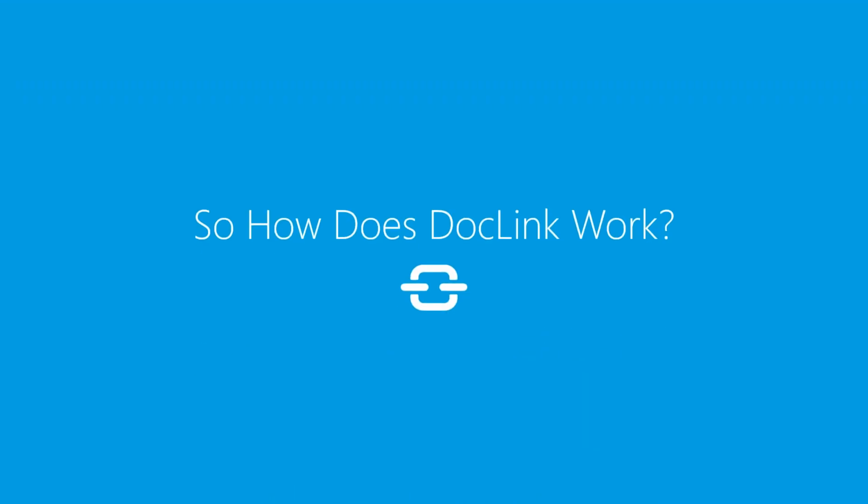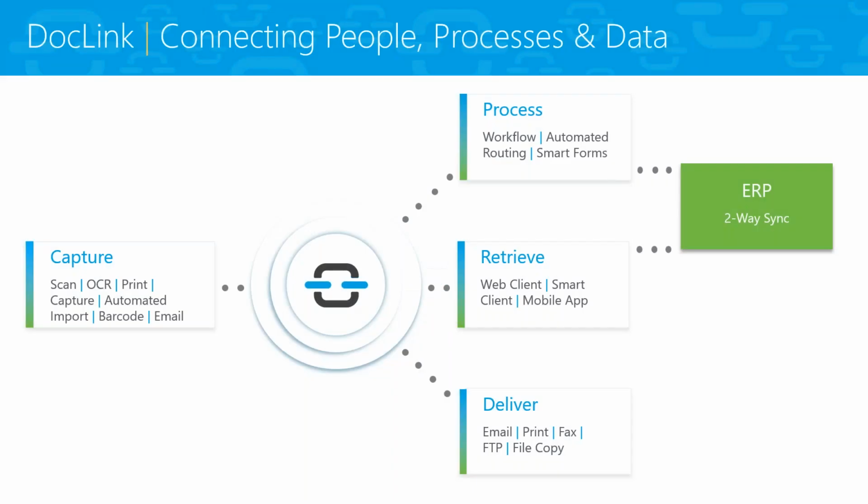So let's go into how DocLink works. In my mind, if I can help you understand how DocLink works, then you can easily see how DocLink can be used across the organization, right? And it doesn't matter anymore what the document is or how it travels or what transaction it impacts, right? Because the fundamentals are there. And so here's how it works.